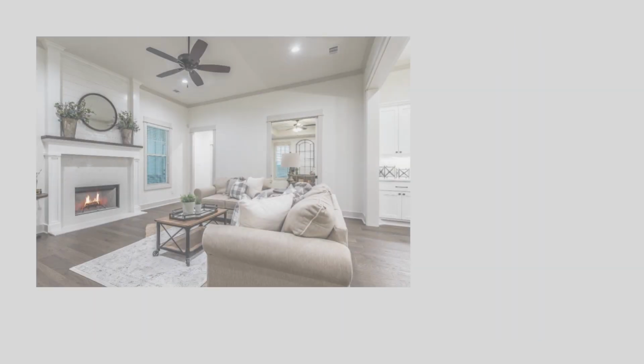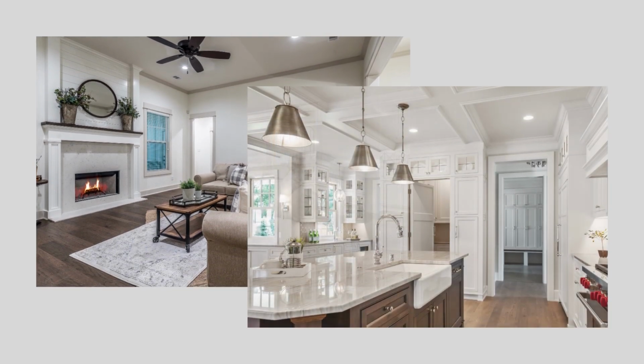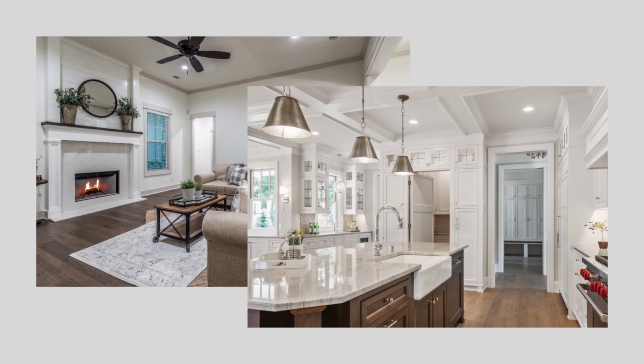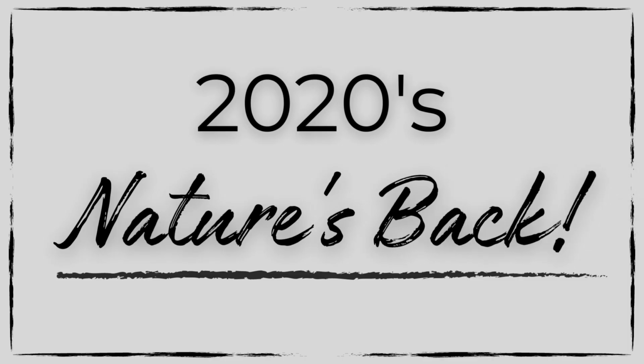But warmer and more homey styles like modern farmhouse were on the horizon, and even though they used a lot of cool tones, they did bring in warmer tones and natural materials. After about a decade of a lot of gray and white, the 2020s are shaping up to be a period of balance as we embrace warm and cool colors and materials found in nature.